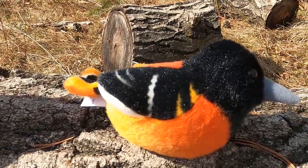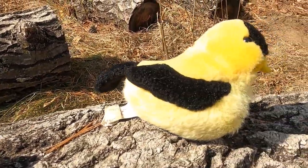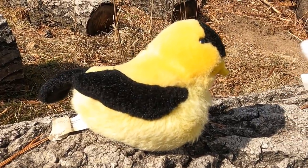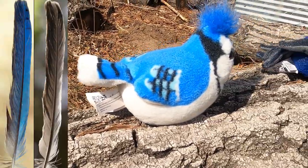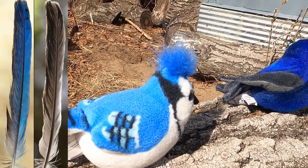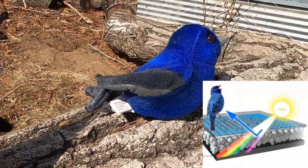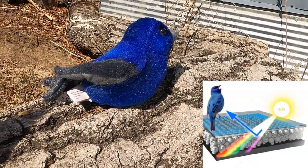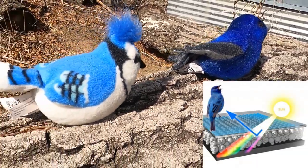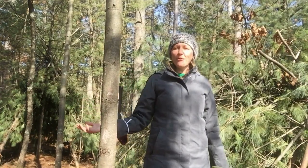And the oriole's orange pigment is reflecting orange back to our eyes. And we see yellow because the yellow pigment of the goldfinch feathers reflects back to our eyes. Birds that are bluish in color actually have brown melanin pigmented feathers that absorb most of the wavelengths of light, but they also have air pockets trapped in those feathers, and it reflects the blue light back to our eyes just like the sky.